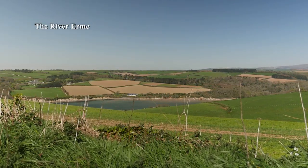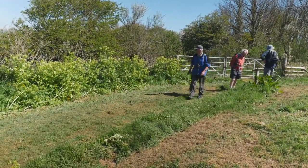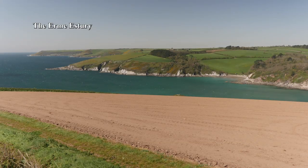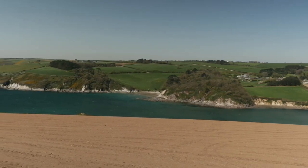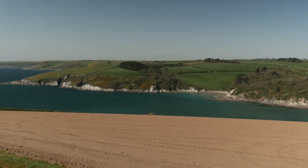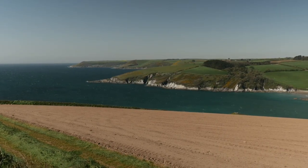The River Erme comes into view, but this is just about as close as it gets. But the views of the estuary and beyond are quite stunning. That is some view.